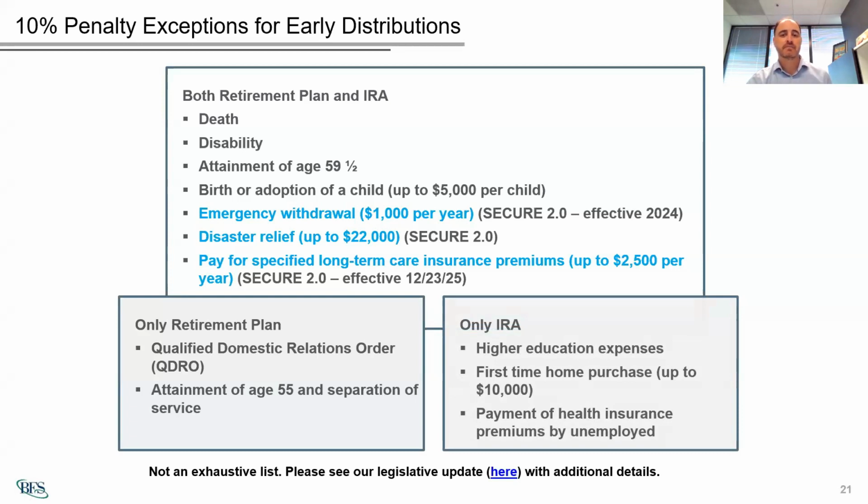So that's great. And think twice about rolling over those assets to an IRA, because if you roll over from say a 401k to a traditional IRA, then you just increase that age of penalty-free distribution from age 55 to 59 and a half.